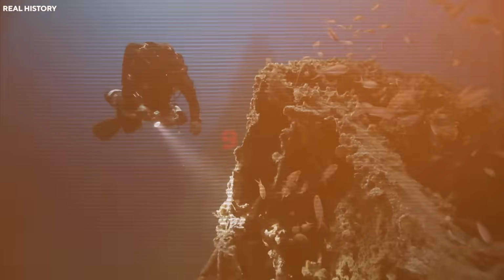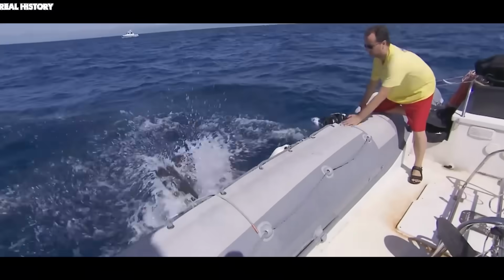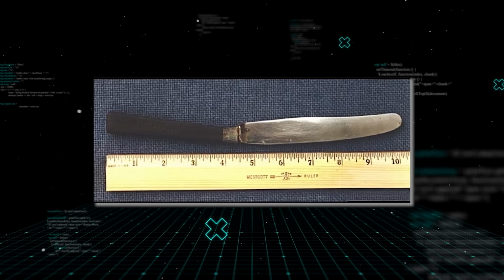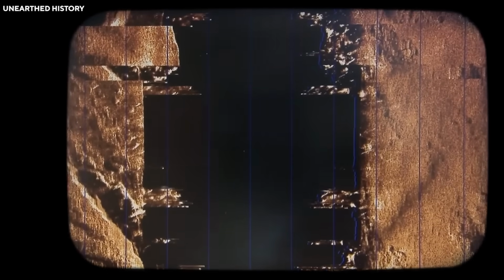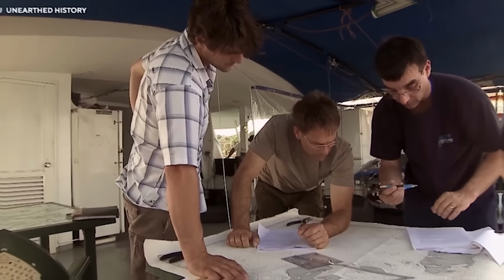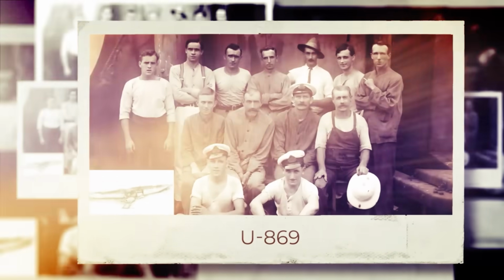A new hope. Then, in 1997, the duo discovered another piece of the puzzle. It was a butter knife with an engraving. Not a printed company logo, but a carving done by hand. It was the name of one of the crew members, Horenberg. After reviewing the records, the duo knew that Horenberg was the surname of one of the crew members of the U-869. But didn't U-869 sink near Morocco?